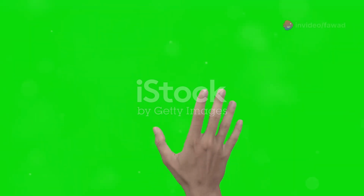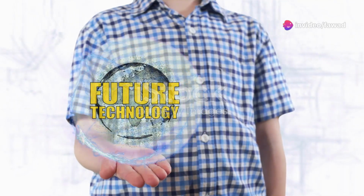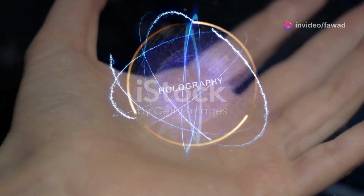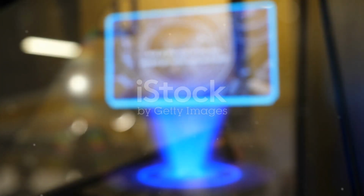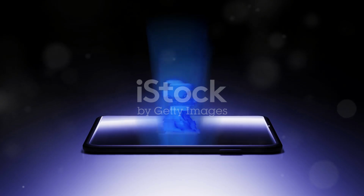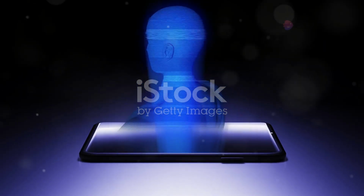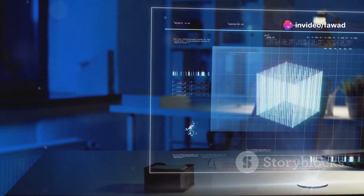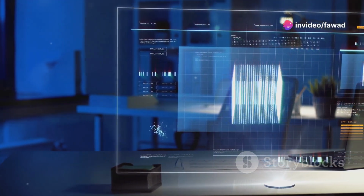Hey there. Ever wondered how holograms are changing our world? Let's dive in. First up, what's a hologram exactly? It's a three-dimensional image created by light patterns. You've probably seen holograms in concerts, like those famous performances by Tupac and Michael Jackson. They're also popping up in interactive displays, making our sci-fi dreams come true.